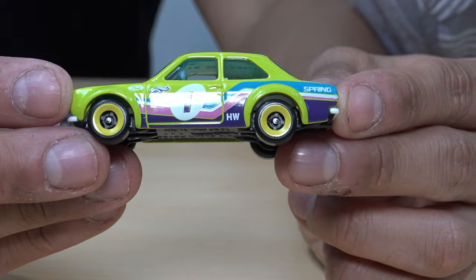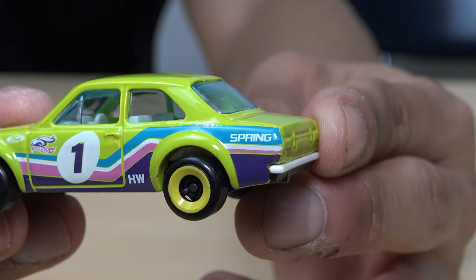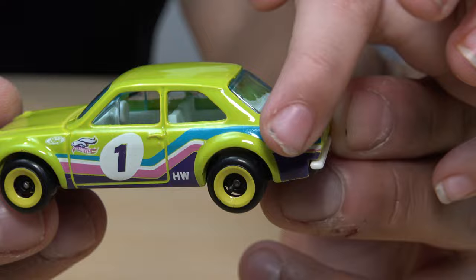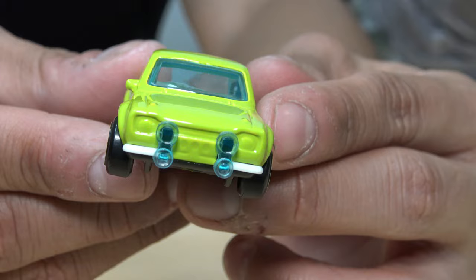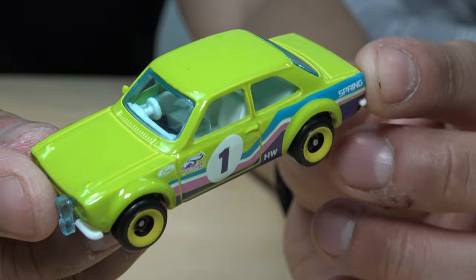And with the number 1. Look at that number 1. On the back it says spring for the Spring Collection. And we got some nice rims that match the color of the body. Yeah, they match. That's the back. That's the other side. And that's the front. It has some nice fog lights, like a rally car. It's a nice white interior. I don't know if you guys can see it. Look at that steering wheel.